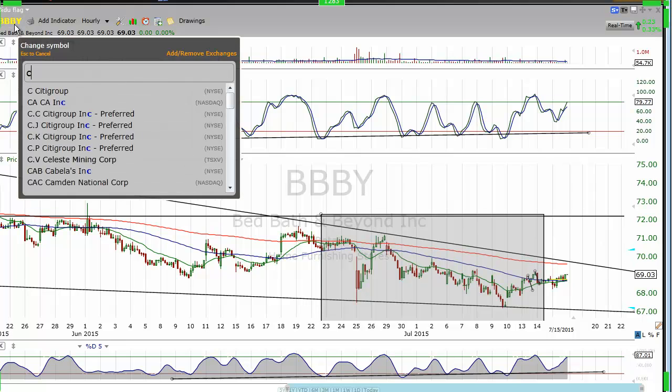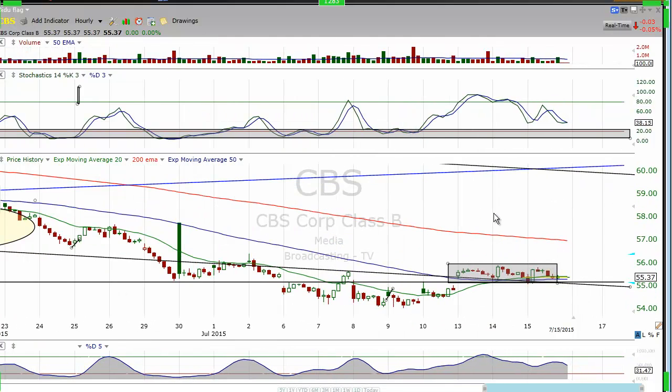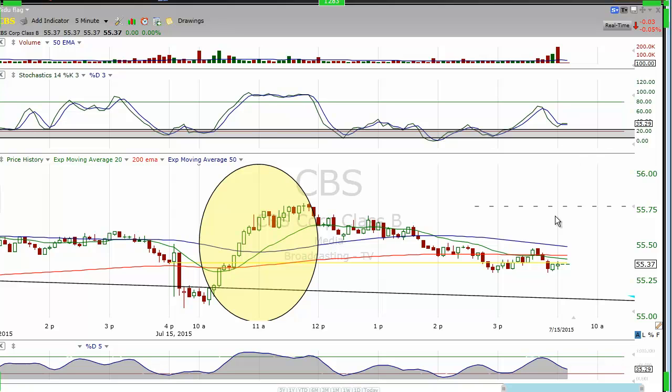So CBS, a lot of talk about this one. This one had started to get that reversal today. We had a beautiful candle here. At this point, we had a beautiful candle at that candle right there. And I thought it was off to the races, but you know, market here stalled out, or at least this one did, a little bit relative to the overall markets.